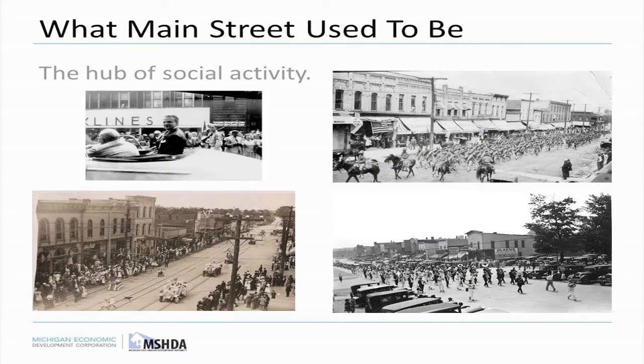Main Street used to be the hub of social activity. It is when James Cagney came to town, he was paraded down Main Street. It's when the troops came home from battle that they would parade down Main Street. It is when the marching band was celebrating something in the community, they would parade down Main Street. It was where the action was.